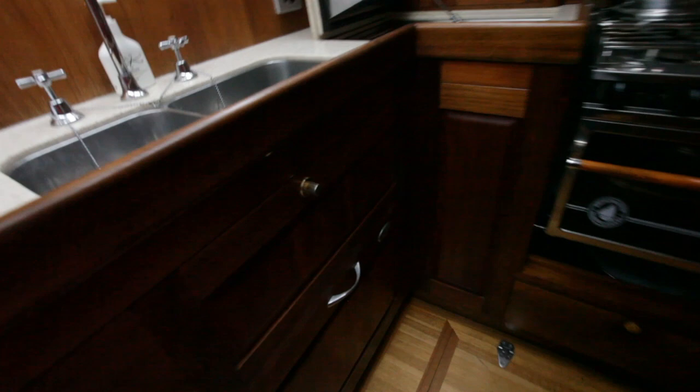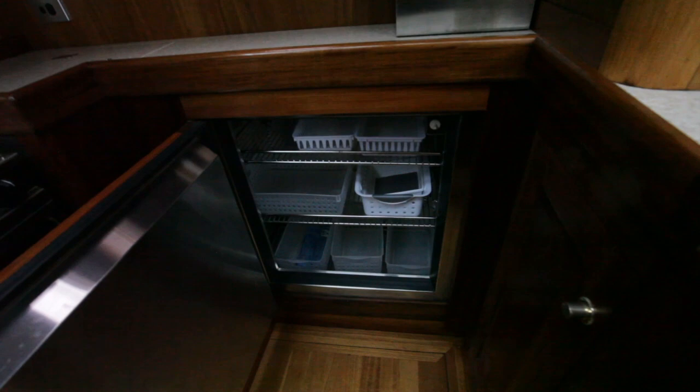dishwasher, and another fridge here, or freezer. Not sure which is which. Fridge space there. That's the garbage bin, more storage, electrical appliances, etc. And then we've got these storm covers over the hatches there. Okay, let's continue looking at this space.